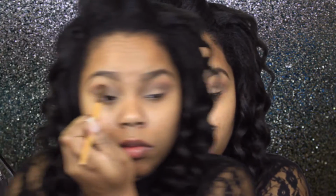So I'm going to go in with this darker, fudge cocoa looking color here. That's a weird description, Keevie, weird description. We're going to apply this to the crease, and we're just going to blend this into the crease. It's going to help the black eyeshadow blend in more.